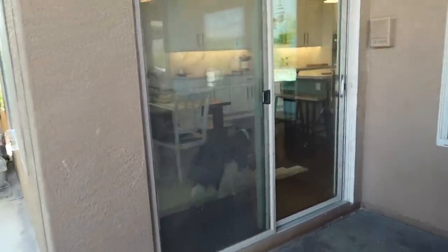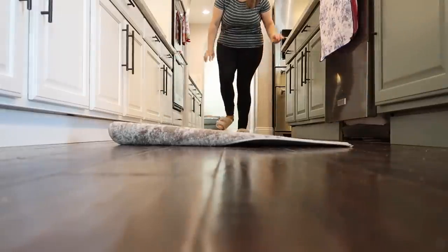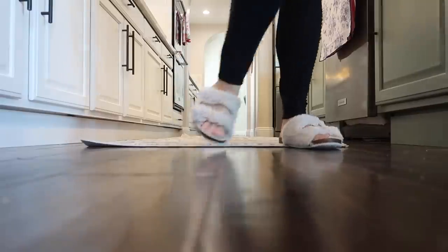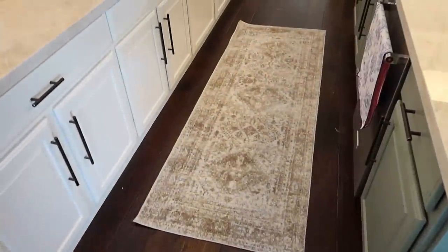Here, I just went outside to grab our rug. We had laid it outside just to loosen the fibers and allow the heat from the sun to help it lay a little bit more flat in the kitchen.